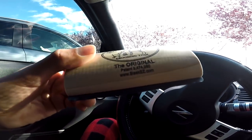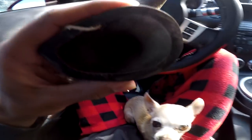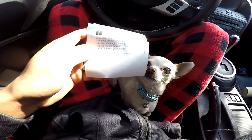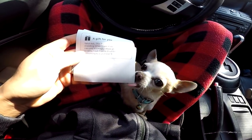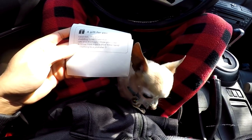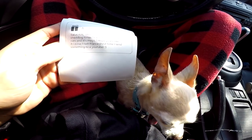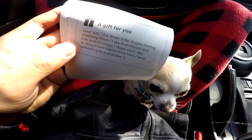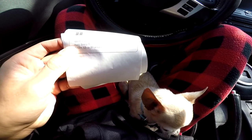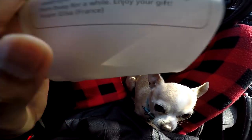It seems like it's gonna pull a lot of his dead fur out. The rat fits in here. Salute, KZE. This brush is for Crypto during shedding times. I use it on horses and cats, and it's magic. Elisa from France. First time I send something to a YouTuber. I feel honored, Elisa from France. Maybe a buffalo horn will keep him busy for a while. Enjoy your gift. Merci beaucoup.